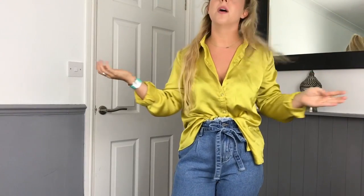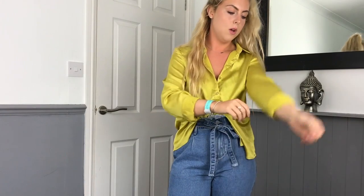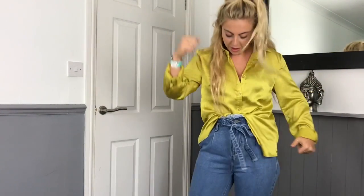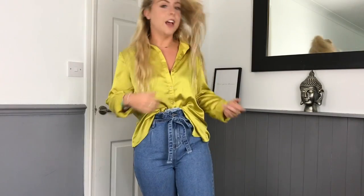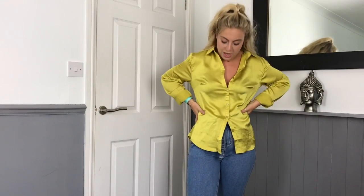It's just so cute. And you could wear it to so many different things, to dress up an outfit, or dress it down. Don't forget your guitar. I've tucked this in, which you could do, or you could just leave it open. I like it tucked in though. Adds a little bit more shape. But yeah.